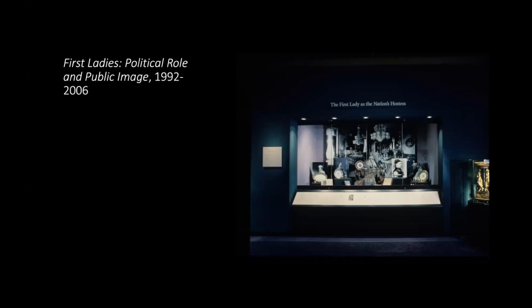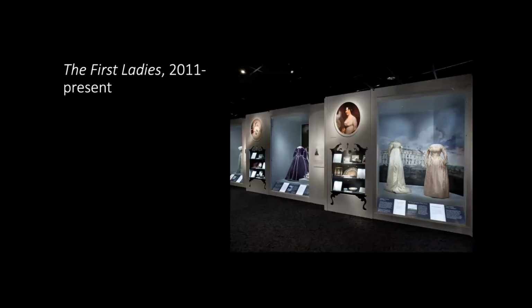When a museum construction project necessitated the removal of the period rooms, and several gowns were retired from view for conservation work, new curator Edie Mayo was able to take the exhibit in new directions. 1992's First Ladies' political role and public image shifted the focus to the women's evolving roles and contributions to American politics and culture. It examined First Ladies' contributions as social advocates, hostesses, political campaigners, and presidential partners. The current version of the exhibit concentrates on how First Ladies approach this unofficial but important job without a description.